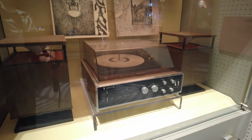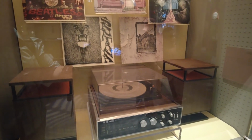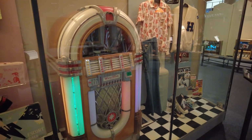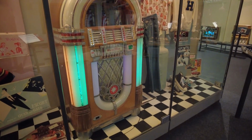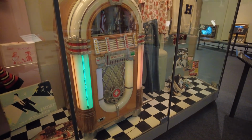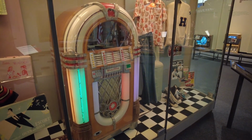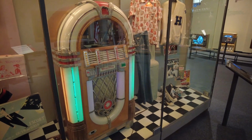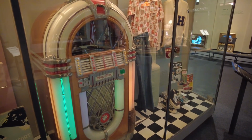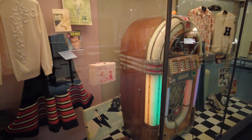Over here, an old school stereo system made by Zenith. And some records. Over here, an old Wurlitzer jukebox. You could go to your favorite restaurant or bar and play one of the 50, 75, or 100 songs that were available in there. Nowadays, you just go and it's all based on the internet. You can pick any song in the world and it'll play it. You just have to pay.